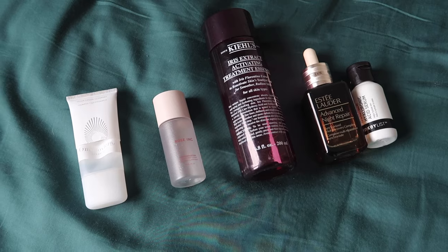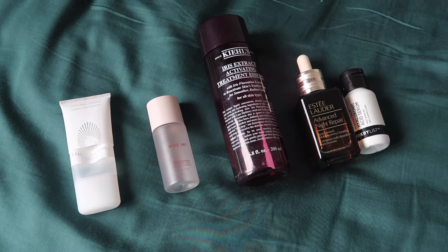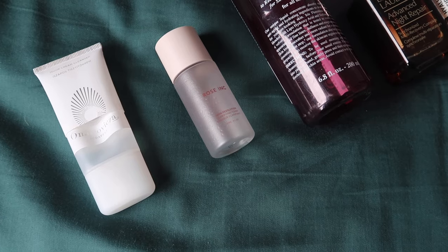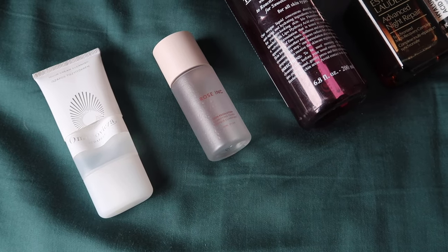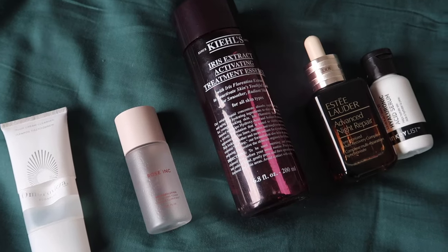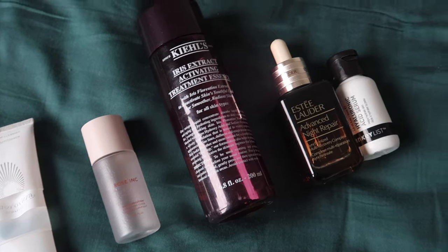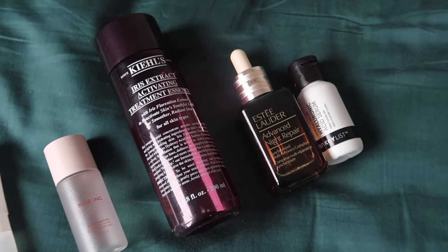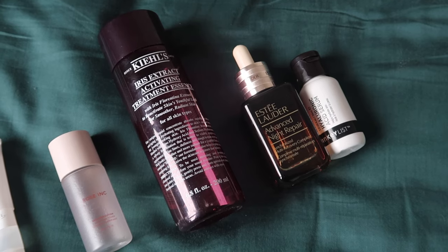Moving on to skincare, which is always my biggest category of usage. Cleanser, I finished one cleanser worth $16. I finished the Rose Ink Skin Clarifying Toner worth $8. I finished my Kiehl's Iris Essence worth $46. I finished my Estee Lauder Advanced Night Repair worth $125. And the Inkey List Hyaluronic Acid Serum worth $10.